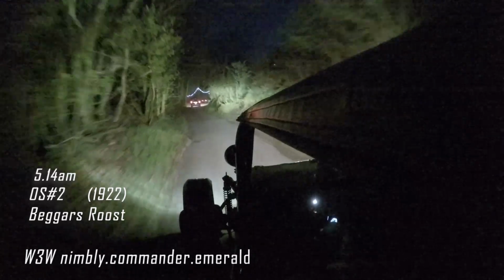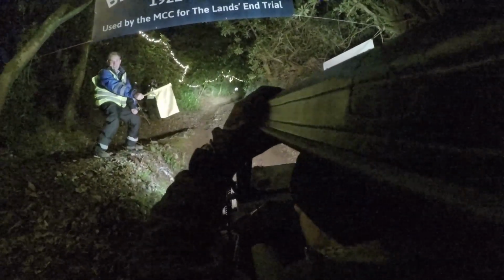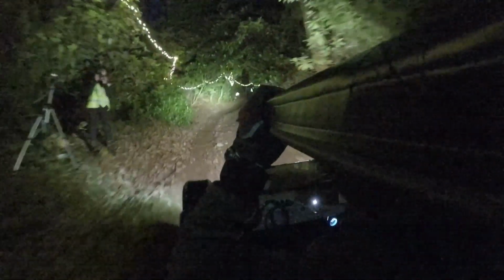Section two, Beggar's Roost. It's the 100 year anniversary of the MCC using this as a trial hill. 100 years is a long, long time. Just think of the machinery that's come up that hill. It must be insane.